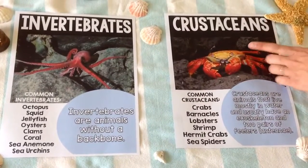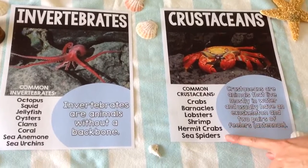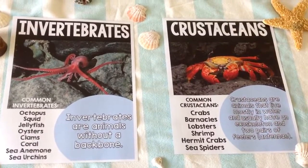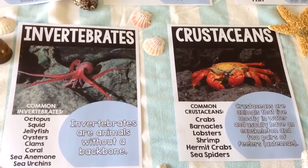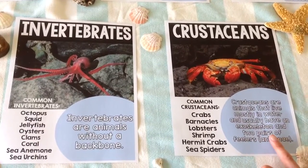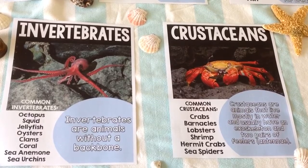Then crustaceans are things like crabs and barnacles, lobster, shrimp, hermit crabs, and sea spiders. Sometimes people will eat crustaceans for a sea dinner. Crustaceans are animals that live mostly in the water and usually have an exoskeleton and 2 parts of feelers. An exoskeleton is a skeleton that can be shed.